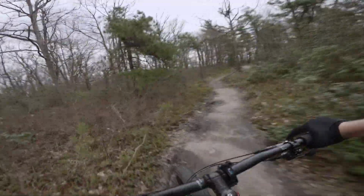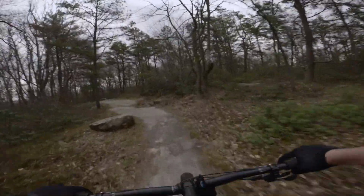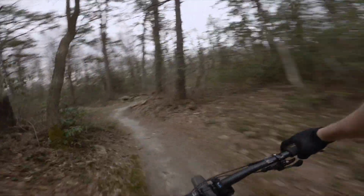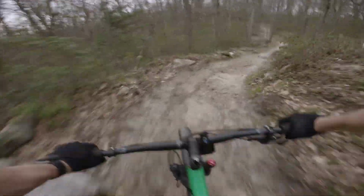So this section is typically dry. That's why it's another nice way to start. You don't have to worry about getting right in the mud and getting your bike dirty. You just spent time cleaning it before you came up here. But that section on top of the rocks does tend to get a little bit wet just because it is solid rock there. All right.